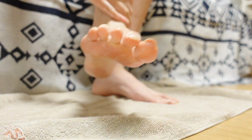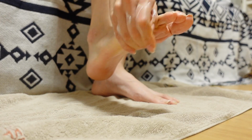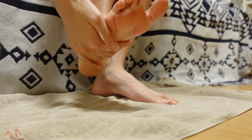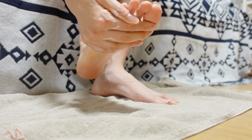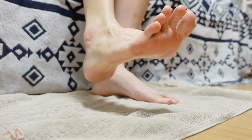I've been doing this for a while and introducing it to you many times, but when I do this, a lighter, emulsion-y kind of texture plus an oil works the best. And Vaseline's good too, but sometimes it just takes a harder time to soak in. So you don't have to fully soak it in, but maybe about that much with a little bit of product left.